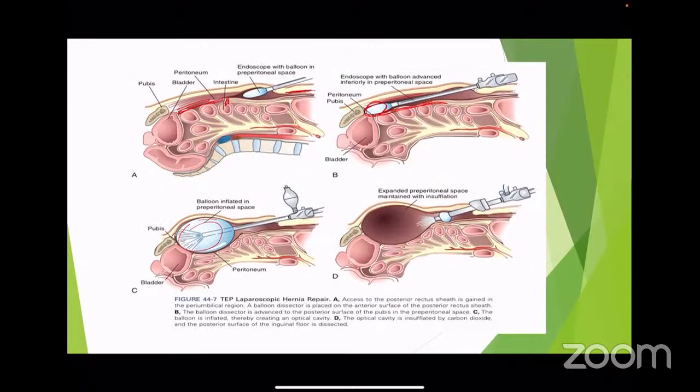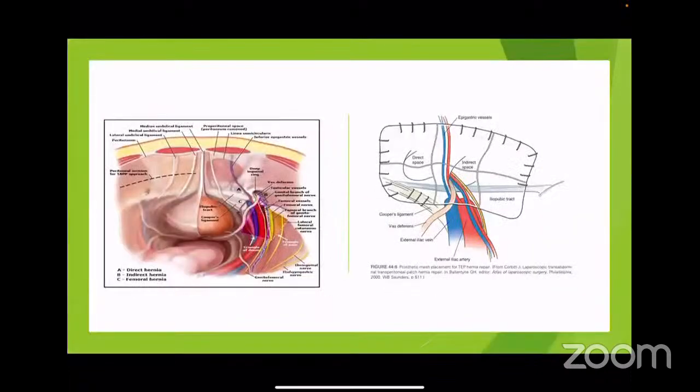So this is the photograph I have already discussed. I have already made you understand. This is the mesh we are putting. I have kept both pictures so you can understand easily. This is the iliopubic tract. You are covering this area and above as well. This is the indirect space because the ring is over here. So you are covering the indirect and direct space, and below you are around the femoral vessels. You are covering the femoral hernia also.